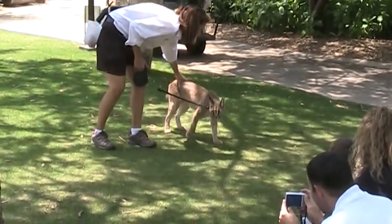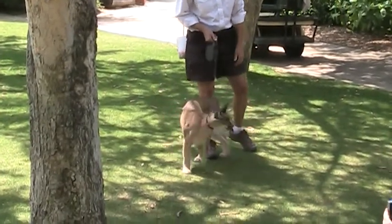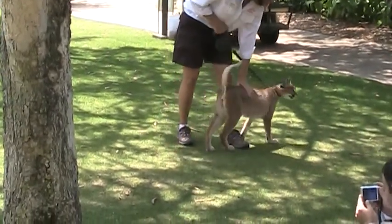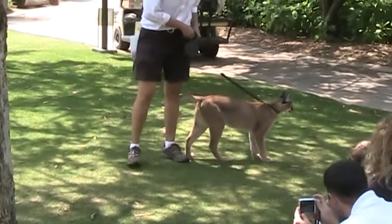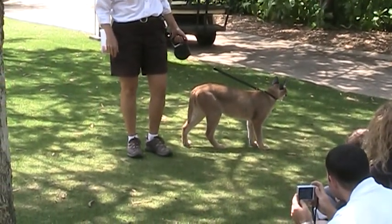Caston's even grooming himself to make himself look better for a picture. The reason why Caston feels so comfortable coming so close to all of you is because he's learned that Annette and I will make sure it's always safe here and that you will never, ever reach out and threaten him.